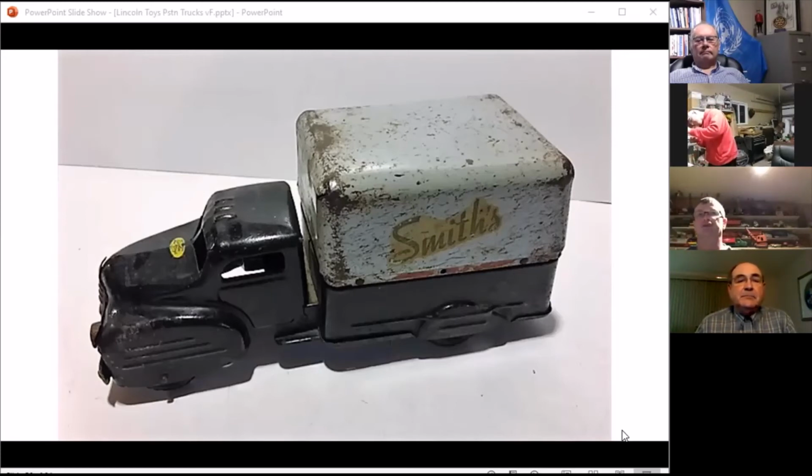Yeah, I know most of you guys are tractor guys, and this truck to me, when I saw it, is a really, really rare piece. It's the only one I've ever seen. Whoever has it in their collection, it's certainly a prized Lincoln to have. It's one of those pieces that pops up, and it makes you keep looking for Lincoln toys. But yeah, very, very rare truck right there. Next slide.